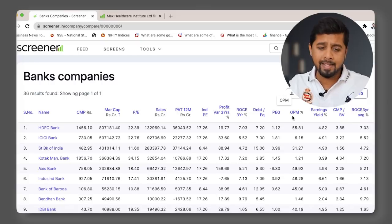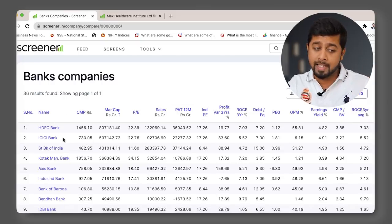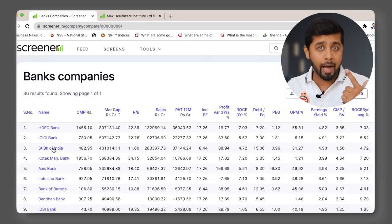Let's say you want to know the banks. If you click on that, it includes names like HDFC, ICICI, State Bank. So it is a great tool to identify quality stocks that are growing at a good rate, have high profitability, negligible debt levels, and all of that.